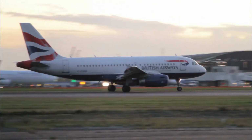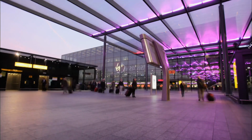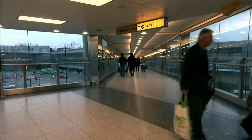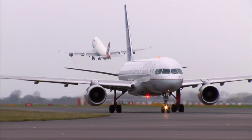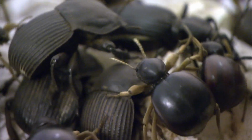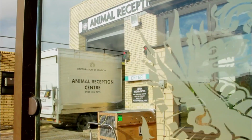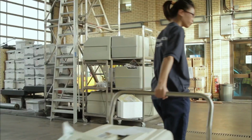With nearly 500,000 flights a year, Heathrow is the busiest international airport in the world. As well as 65 million human passengers, each year around 40 million animals passing through the airport check in at the Animal Reception Centre, affectionately known as the Ark.